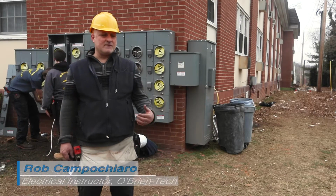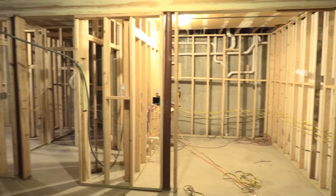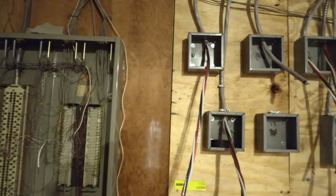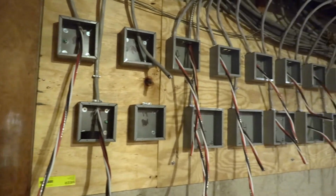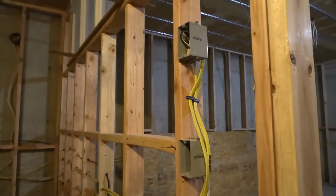The background story of this project is that the owner contacted me about finishing the basement by making 9 additional apartments in the basement. So we talked about it, and I met with him a number of times.